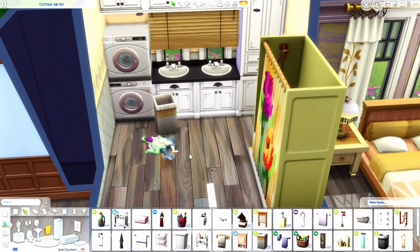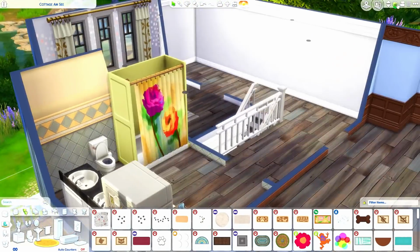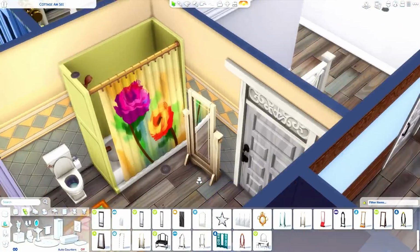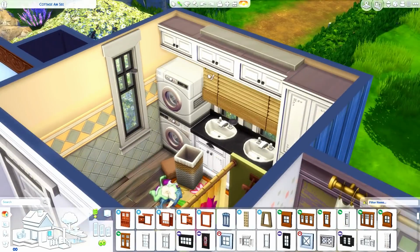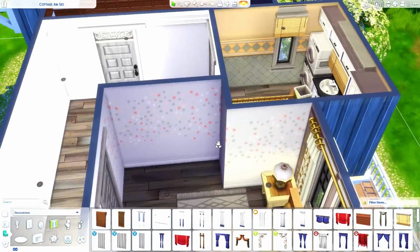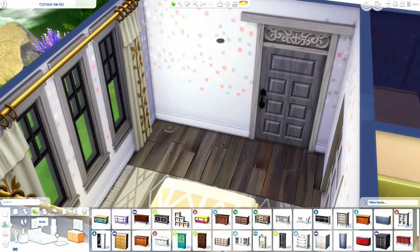I kind of go in phases with wallpapers, and that's one of the newest things that I've actually been loving. So I ended up putting a washer and dryer in this build. I have been trying to incorporate that a little bit more, for those of you guys that do enjoy it. But if you do not have a washer and dryer, or you don't want to use it, you can definitely swap that out for the other tall counter or the cabinet that you see me place on the other side.